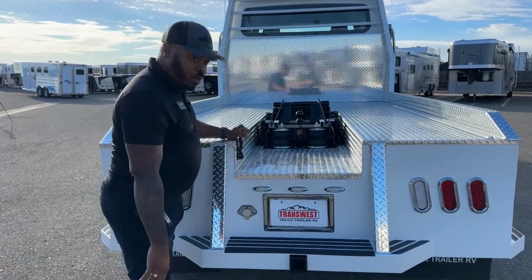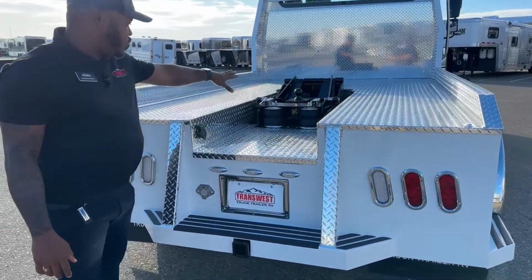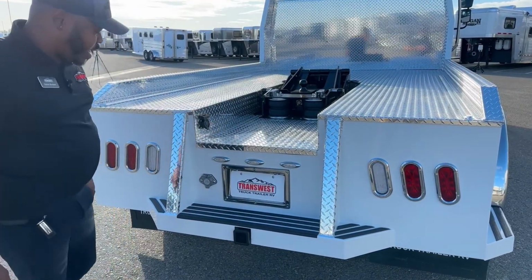You do have a 7-pin hookup located right near the hitch, so you have access to that fifth wheel hitch or gooseneck, or that bumper pull hitch, you could plug in right here.